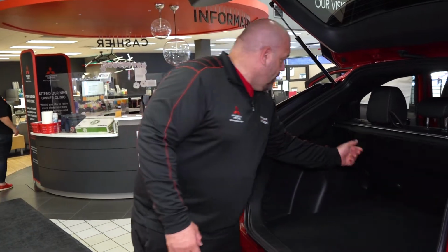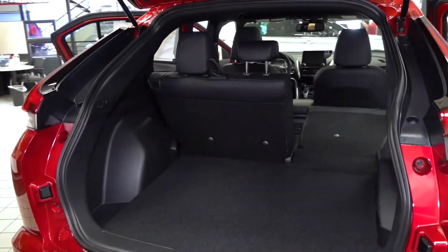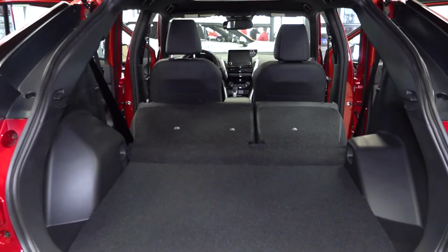But then this also can be removed. All you do is press on one side, and you can remove this. And then when I fold down this seat, so when I put my mountain bike back here, I just fold the seat down and you have a super large space in the back.